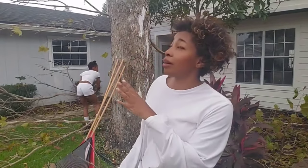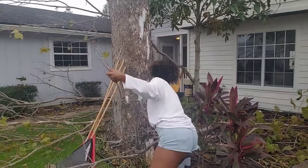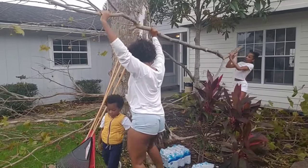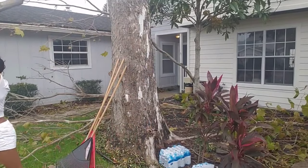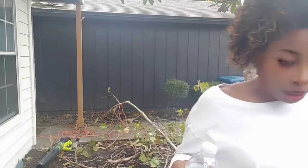It's still windy out here, you can see, but we're just trying to clean up everything, and then I want to do a porch makeover for you guys. So just bear with me and watch us clean up. Change the angle a little bit because the camera was in the way of the branches, so we'll keep getting them up.